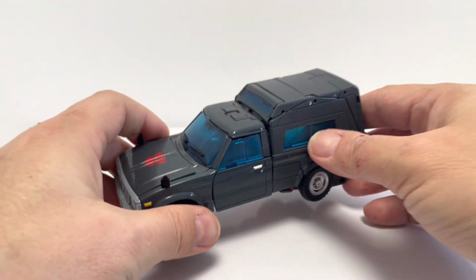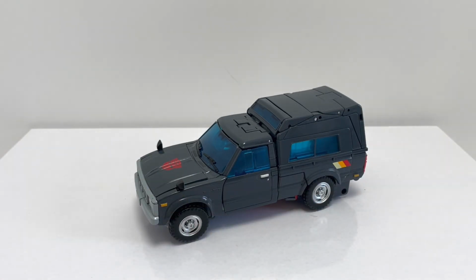So yeah, let's pause, and I'm gonna transform this guy. I'm not gonna do it on camera because it's like 69 steps. Probably gonna take me a little while to figure this thing out. But anyways, we'll be back with robot mode.